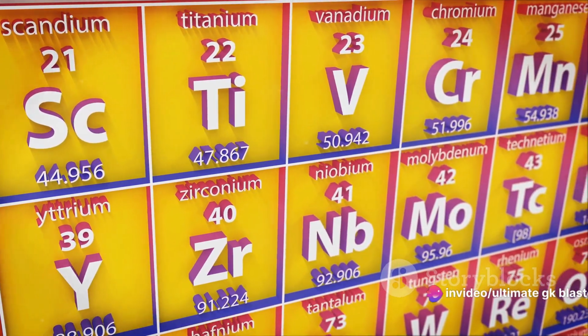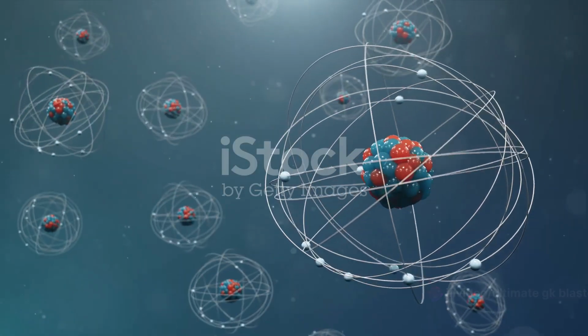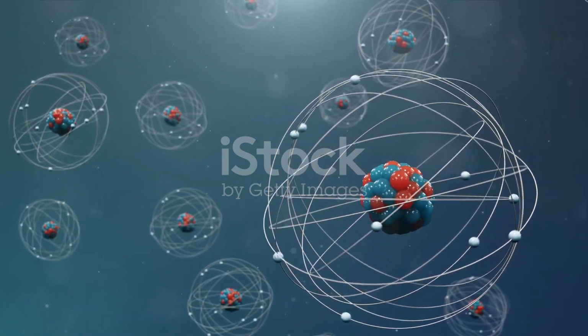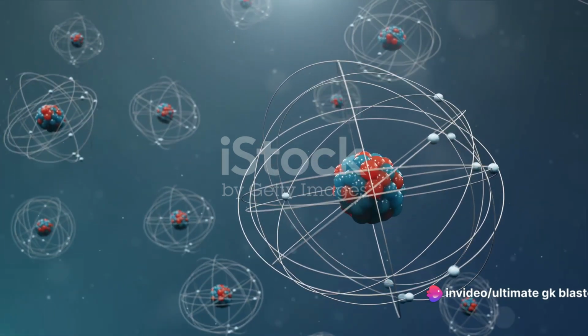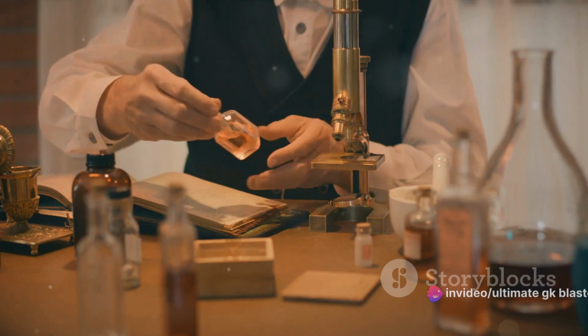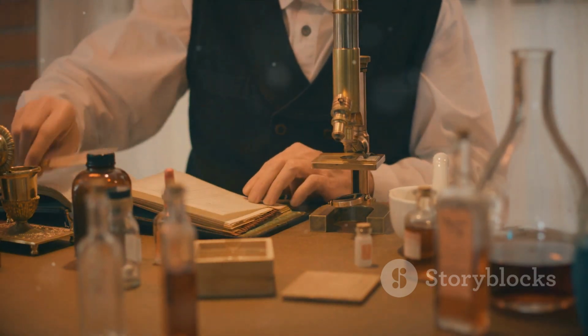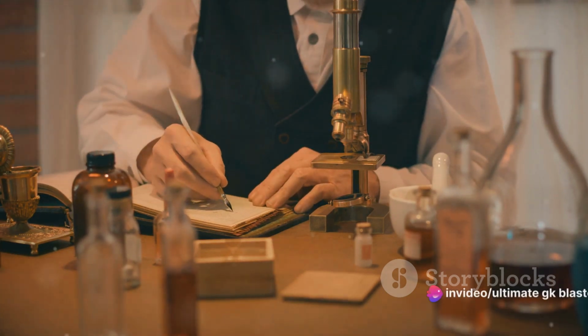Ever wondered why the periodic table isn't just a simple list? Well, never mind. As we dive into the world of atoms and elements, it's essential to first understand the map that guides us through this microscopic universe. The periodic table. Now you might be thinking, why do we need such a complex chart? Why not just a simple list of elements? The answer lies in the genius of a certain Russian scientist, Dmitry Mendeleev.